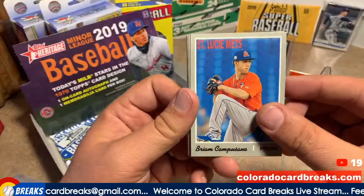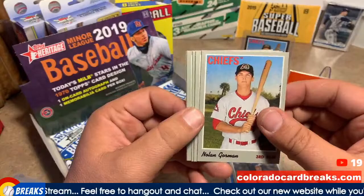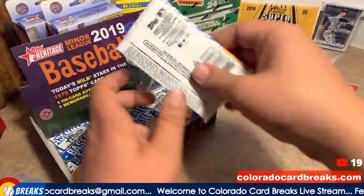Okay, Brian Campusano, Miguel Amaya, I think the Cubs, Casey Golden, Nolan Gorman, Ronaldo Hernandez for the Rays, Forrest Whitley, Vince Fernandez, and Hansel Mourinho for the St. Louis Mets. Two more packs for Dave and then two for Clay.